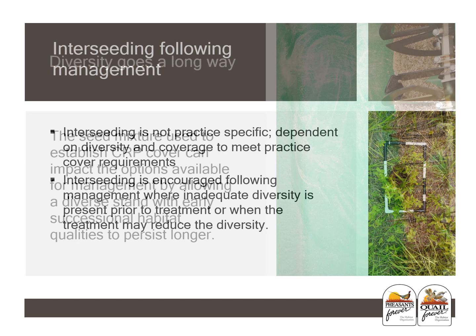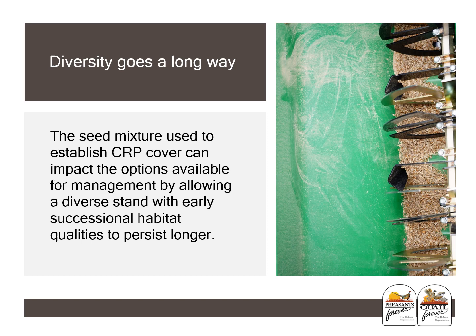As we mentioned before in the presentation, diversity goes a long way towards high quality habitat. Some initial plantings are designed to provide early successional habitat to prolong wildlife habitat benefits, and the need for management may be delayed to a subsequent year.